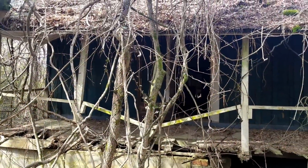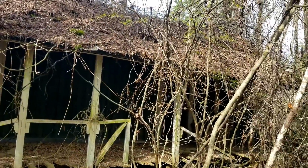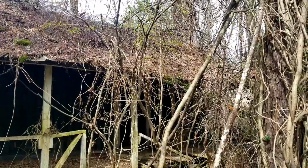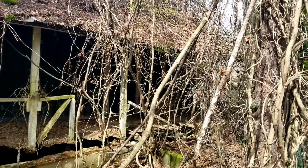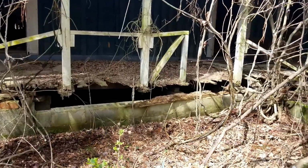Alright guys, we are back at an old cabin. You may recognize this. Did a brief video here over a year ago, and I said I was going to come back and metal detect it. And today we've decided to actually go underneath the bottom into the crawl space and look for some bottles.